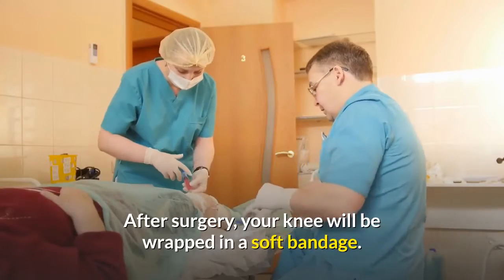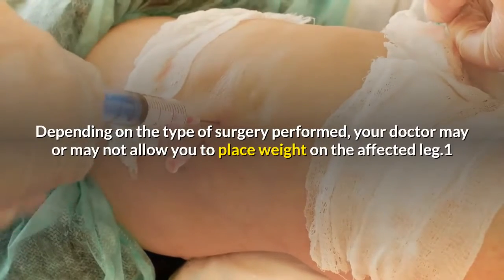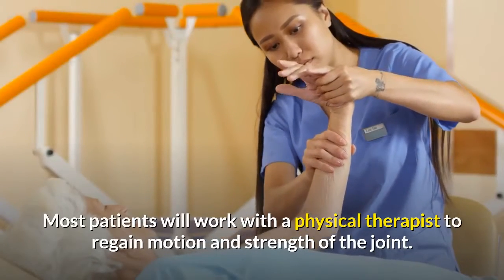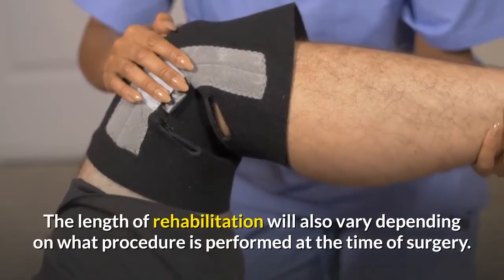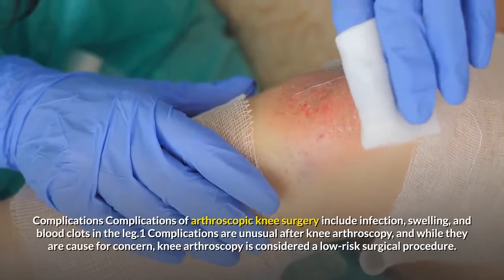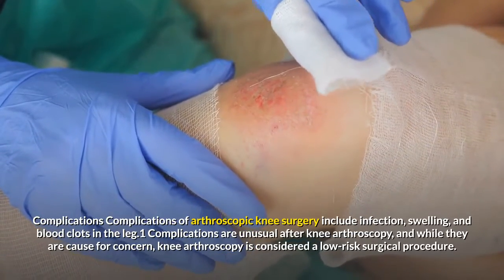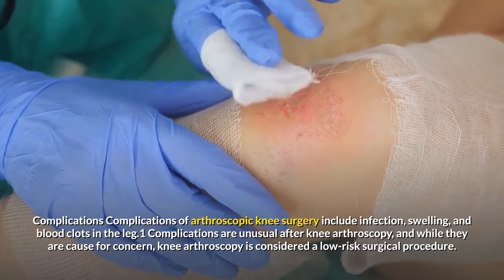After surgery, your knee will be wrapped in a soft bandage. Depending on the type of surgery performed, your doctor may or may not allow you to place weight on the affected leg. Most patients will work with a physical therapist to regain motion and strength of the joint. The length of rehabilitation will also vary depending on what procedure is performed at the time of surgery. Complications of arthroscopic knee surgery include infection, swelling, and blood clots in the leg. Complications are unusual after knee arthroscopy, and while they are cause for concern, knee arthroscopy is considered a low-risk surgical procedure.